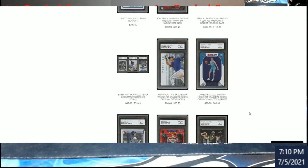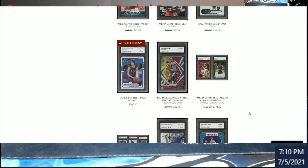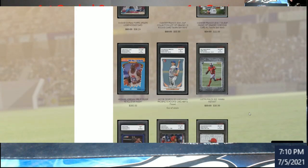Then you bring it out to the market and somebody sees it, and the next thing you know, you're being subjective, grading your own stuff and selling it. I get it, it's a way to market it, but I would not be doing this. I would not buy a card off of them. And I just want the Jordan being a 10.